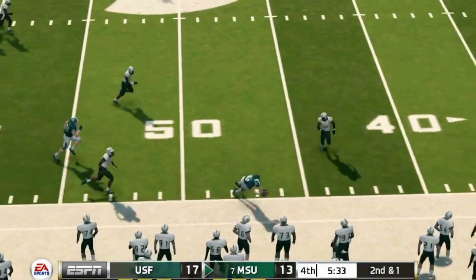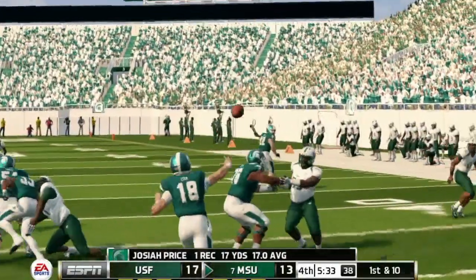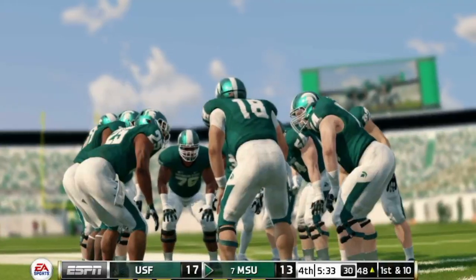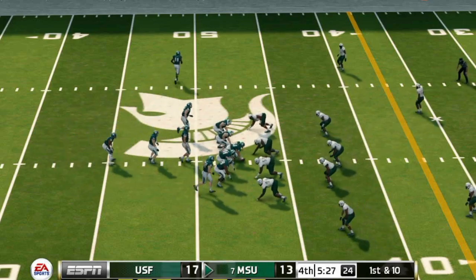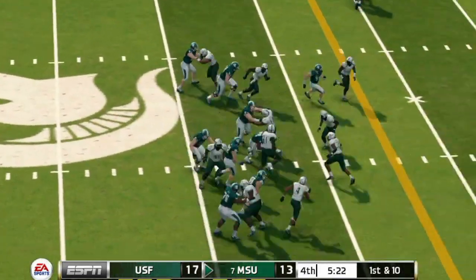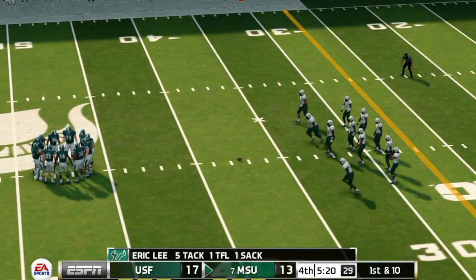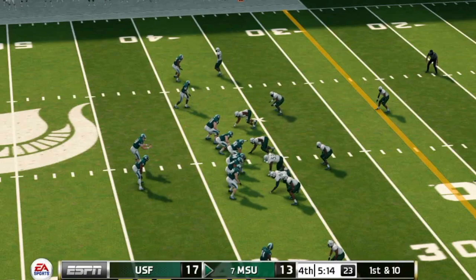He passes it, makes the catch, and gets out of bounds. Makes it to the 37. The offensive lineman played that one perfectly, giving the tailback plenty of space to work with, and he took advantage of it. From the 37-yard line, it's first down.